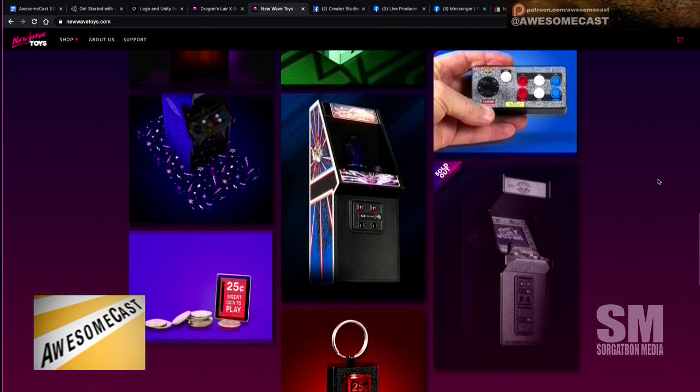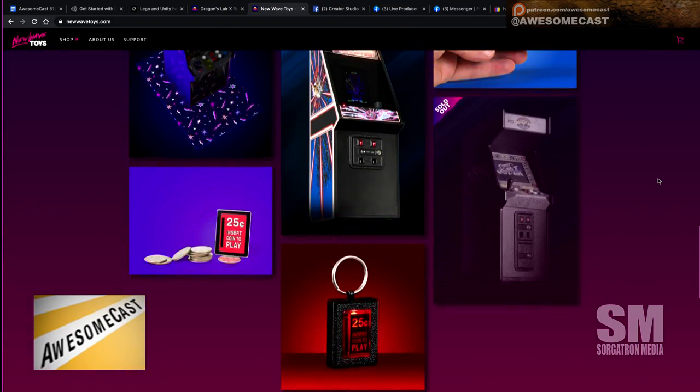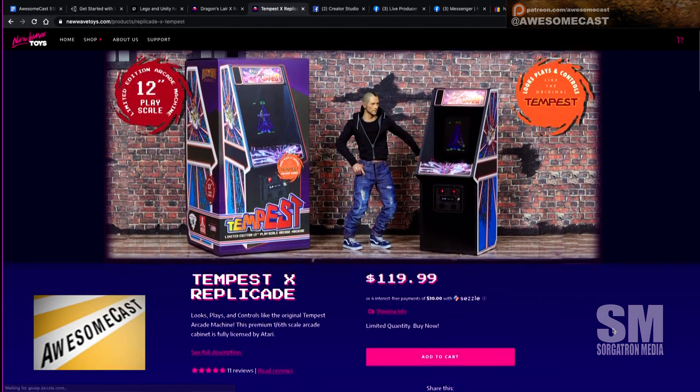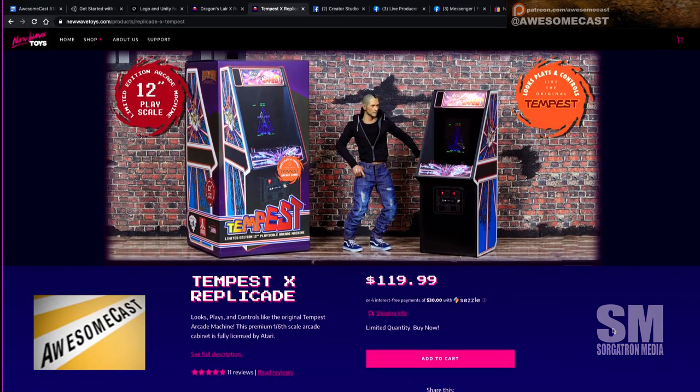But the coolest, weirdest thing are the mini arcade units. I want to see if I can find the one that they had with the little action figure next to it. There it is. Like they said, if you had a functional arcade unit for your Barbie, this would be it. It looks like the cabinet. It's fully functional. The game works. The controls work on this thing. It's about $120 for this thing. It's probably about 3 inches. It's like a Smurf could play this thing, right?